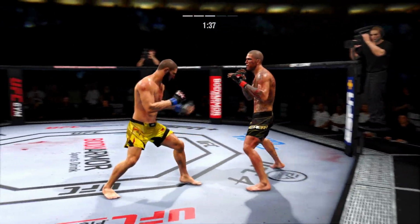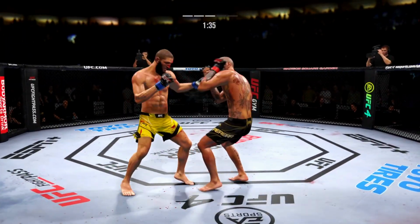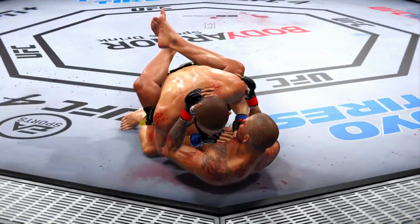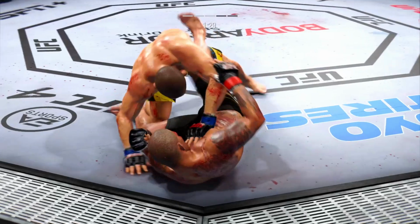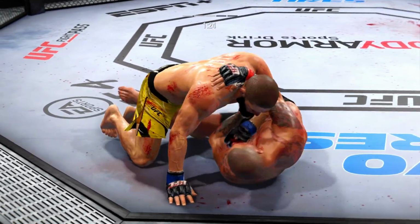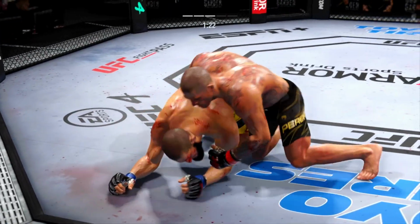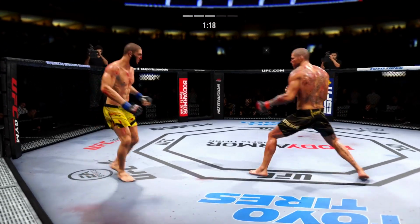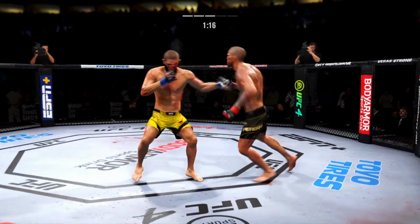Straight right hand, no good. Punch over the top. This can change the fight. Another takedown lands. All right, he's very comfortable fighting off his back, DC. Now looks like he's trying to hip escape. Yeah, he's trying to hip escape or maybe look for a Kimura here. Oh, working hard to get back up again, and he's there.